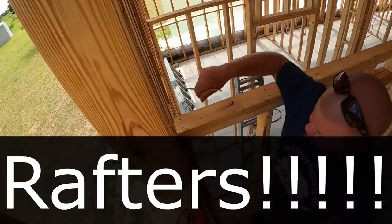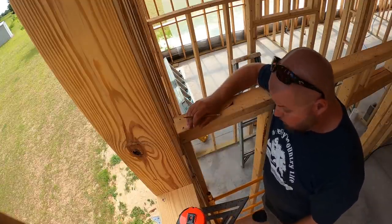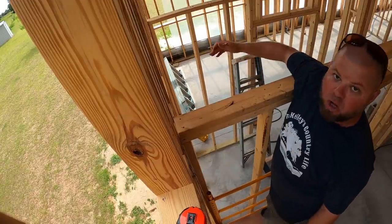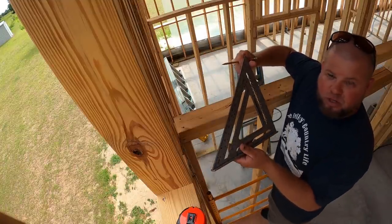Line right down the center. A lot of y'all may know this. There's quite a few people that don't. There are so many uses to a T-square.